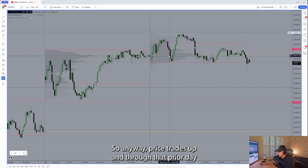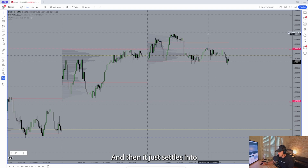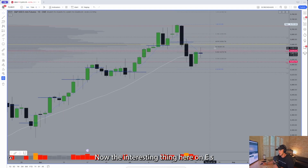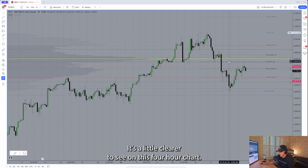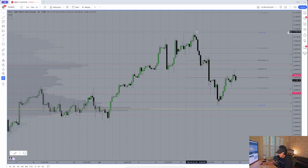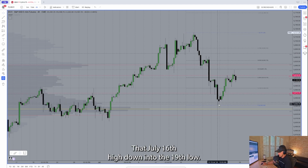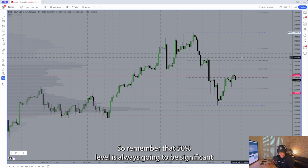So anyway, price trades up and through that prior day high. We get a test of the 56.30 upside level of interest, and then it just settles into that range with a very similar shape to what we see in NQ. Now, the interesting thing here on ES is that price is now testing that 50% retracement level. It's a little clearer to see on this 4-hour chart. So take your fib retracement from I believe this is July 11th. No, that was that last sell-off day. This is July 16th. That July 16th high down into the 19th low. And where's the 50%? It's right through here, 5631.75. So remember that 50% level is always going to be significant.